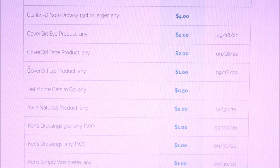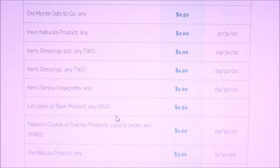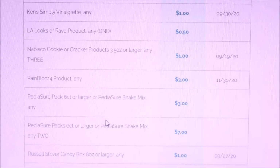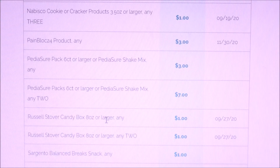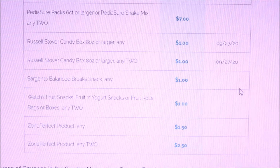Irwin Naturals, never heard of it. Ken's Dressings, I think there might be a deal in Ibotta, but you get $1 off of 2. And then the vinaigrette, there's $1. LA Looks or Rave, 50 cents. Nabisco cookies or crackers, $1 off any 3. Pain Block, $2. Pediasure, Russell Stover candy, $1. Sargento Balance Break Snacks, $1. Welch's Fruit Snacks, $1 off any 2, and then Zone Perfect.